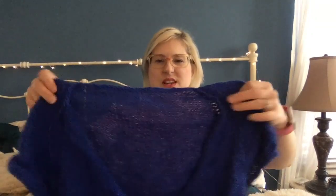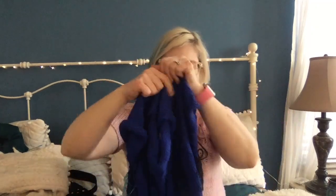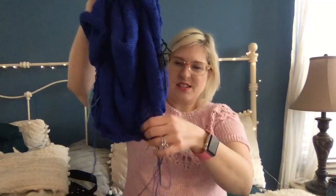So it's just going to be, it's so soft. I can't even tell you. I'm excited for this both because of the color, because it is an excellent color on me, but also just because of how it feels, and I can't wait to wear it. But, you know, it is tiny stitches. The needle size isn't super small, but you're using such small yarn that you're still getting small stitches.